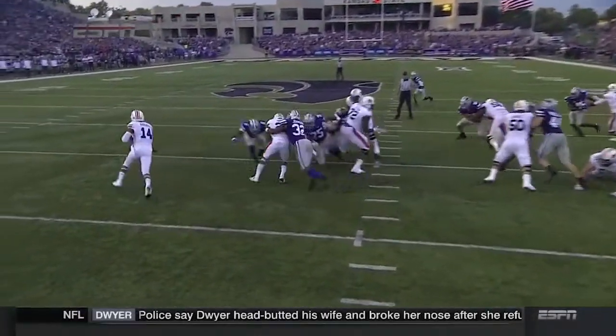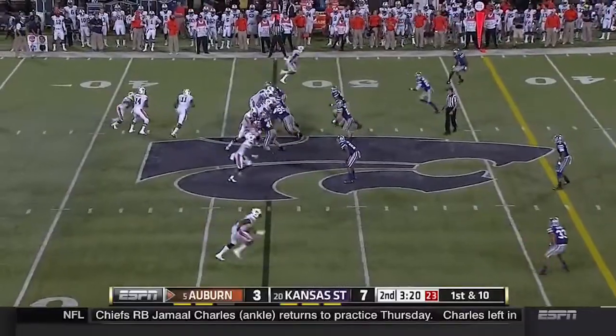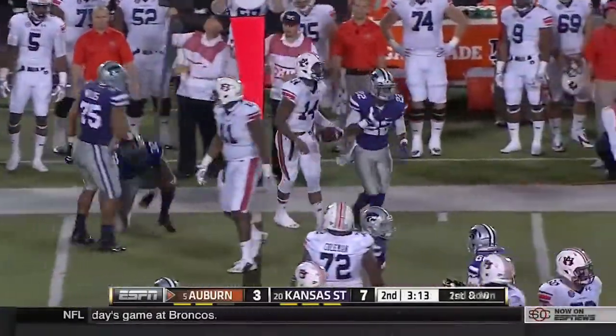So what happens is when he reads that end man on the line of scrimmage and sees him crash down, he's going to pull that handoff and feel like he should have room to run outside the tackle box. And with the new man on the end of the line of scrimmage, be it a safety, a linebacker over the top, or a linebacker or defensive back in the slot coming to the line of scrimmage, all of a sudden the man that he read is no longer the end man on the line of scrimmage. There's a new defender there. And to me, this is one reason Kansas State had exceptional success slowing down the zone read.